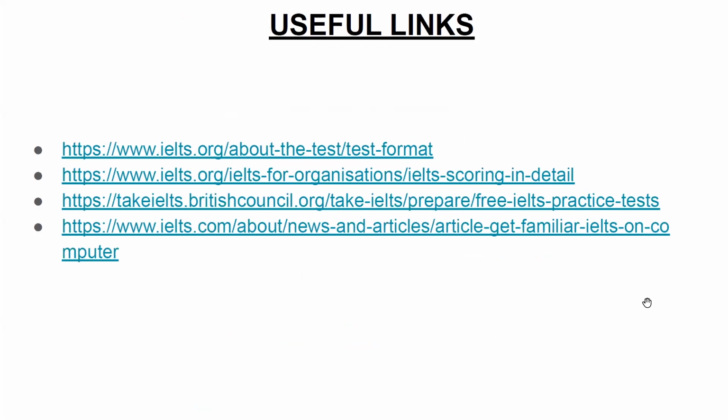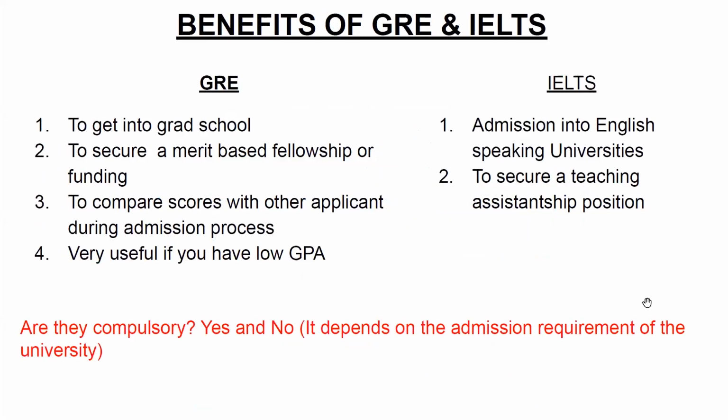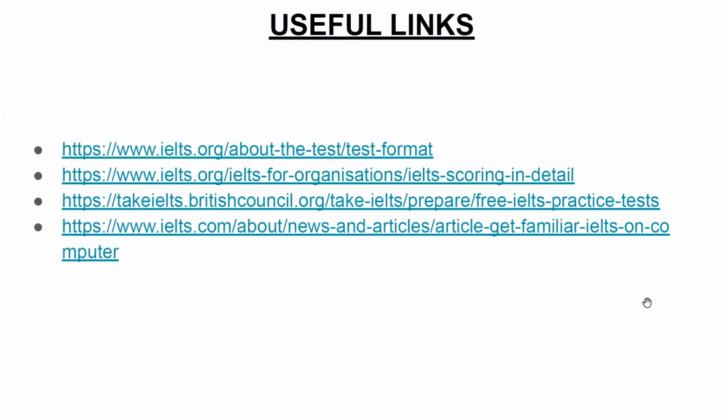And I forgot to state that because of COVID, ETS has brought a new mode of taking the GRE test. We have something called the Home GRE, whereby you can sit in the comfort of your home and take the GRE test.